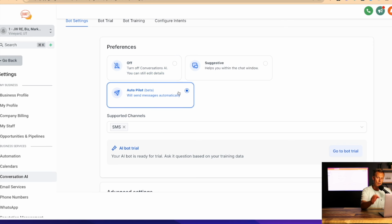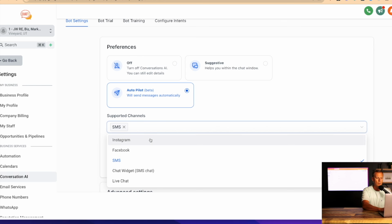So every question that comes in via text, Facebook Messenger, live chat on their website, or Instagram DMs, we can have this bot answer, once we feel comfortable that it's trained up and knows the information and the frequently asked questions. Then we can come over here and say we want it to be working on Instagram DMs, Facebook Messenger, SMS if they text in, the chat widget that might be on their website, or even the live chat. We can select all these different ones.